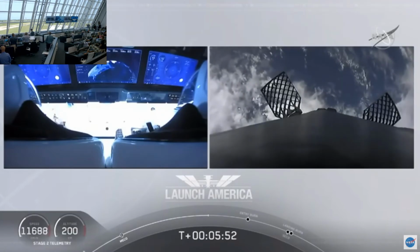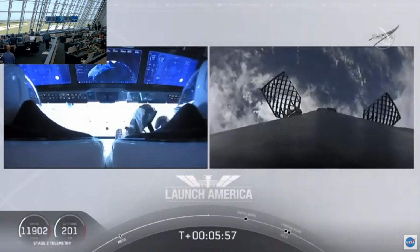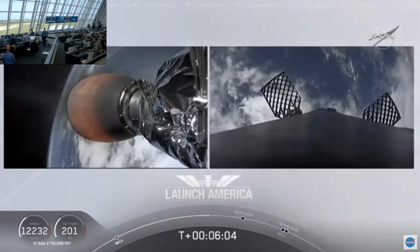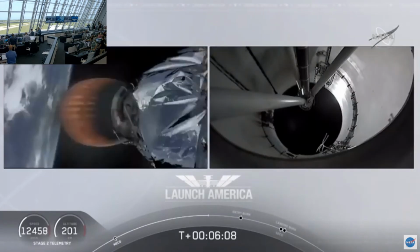Dragon, SpaceX, nominal trajectory. And you heard chill for entry burn, there's that call out. They are still on a nominal trajectory on Dragon, still on second stage, and that's that MVAC engine on second stage on your left screen.